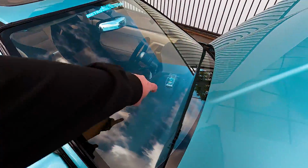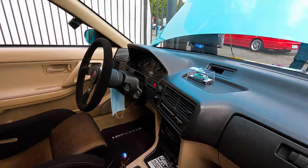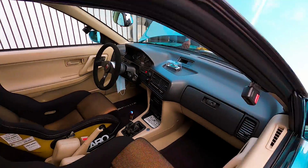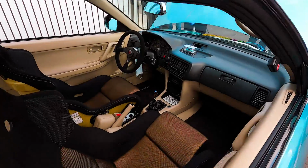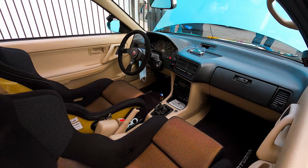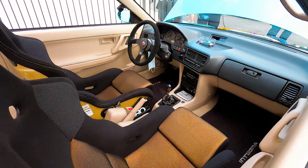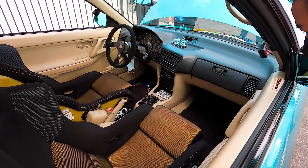What's up with this toy car here? Did you fight somebody for this? I heard. I wish I would have recorded the whole story. I don't want these seats though. Yeah. Dave is the only one that can pull off tan interior. It's like even half the dash is tan. It's super weird.